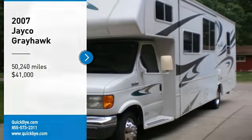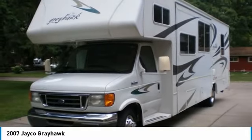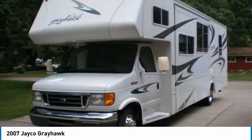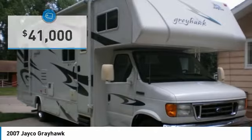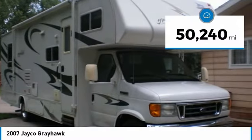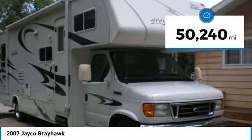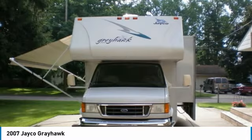Jayco Grayhawk for sale in Lansing, Michigan 48910. This 2007 Jayco Grayhawk is ready to make your traveling dreams come true. It is powered by a strong V10 engine mated with an automatic transmission. It features a charming layout design that is 31 feet in length and has a backup camera, factory cruise control, one slide out, one awning and sleeps comfortably up to 6.